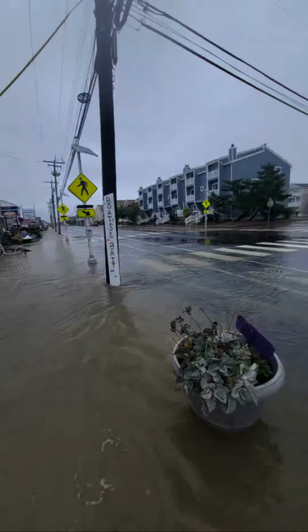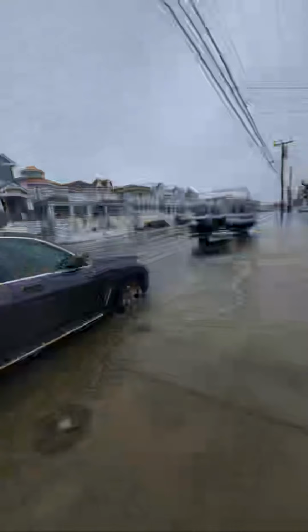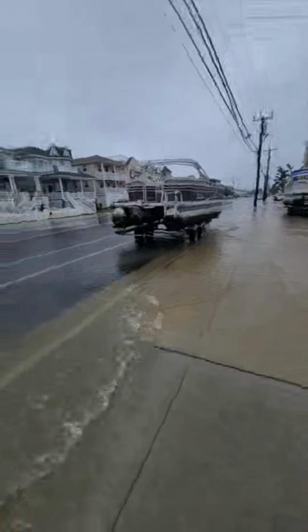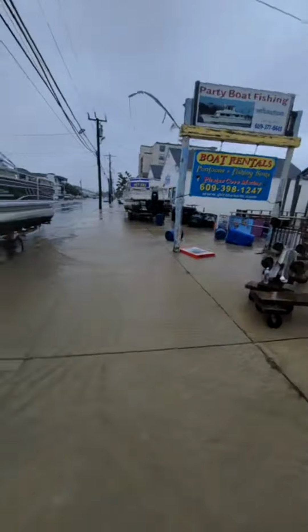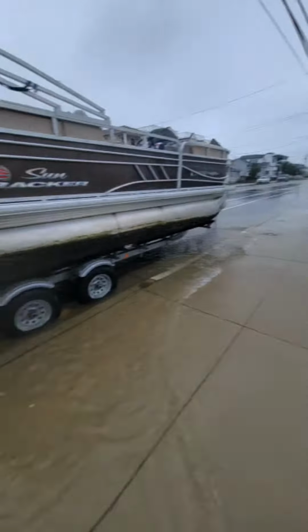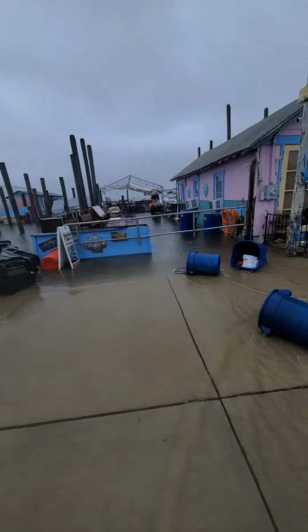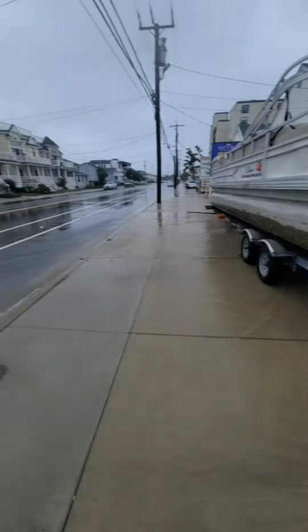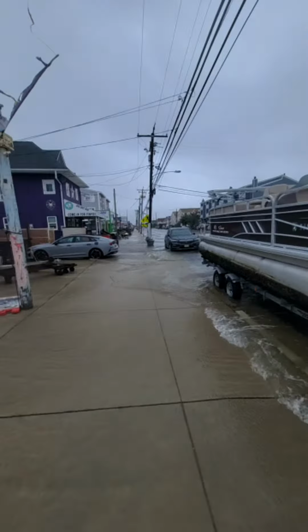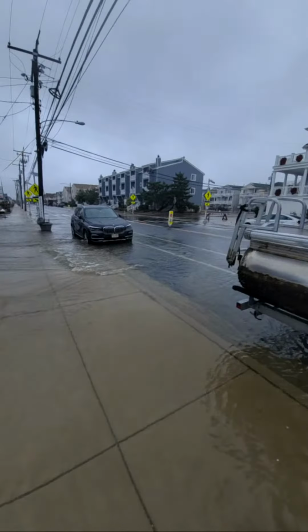Wow, this is insane. The rain is starting to come back a little bit. So potentially combining heavy rain along with the strong storm surge could only enhance the flooding here. Wow. Crazy stuff we're seeing here right along the Jersey Shore.